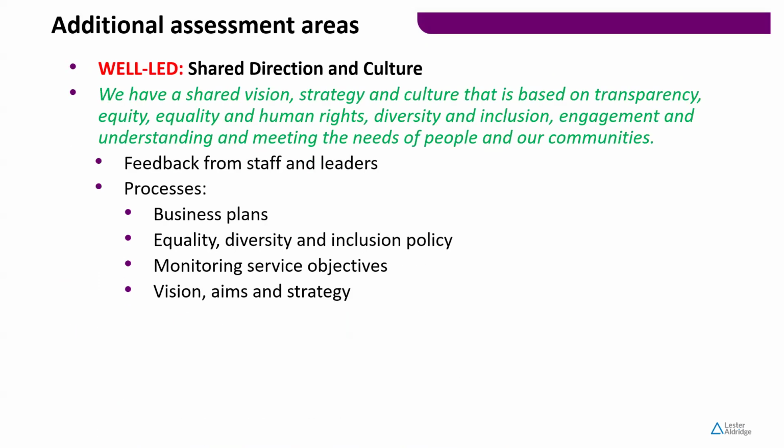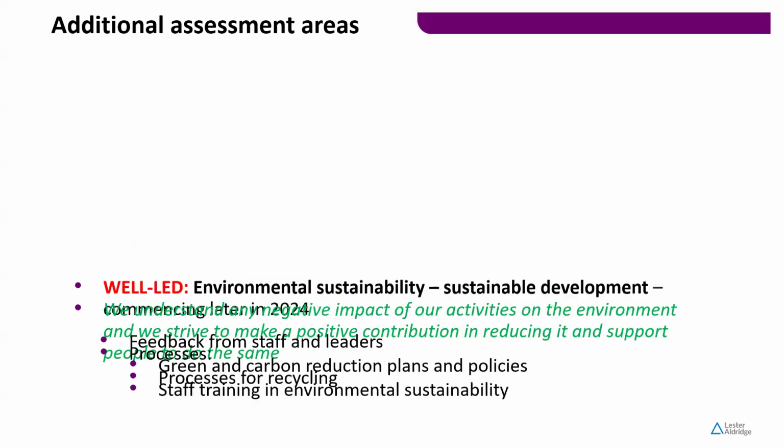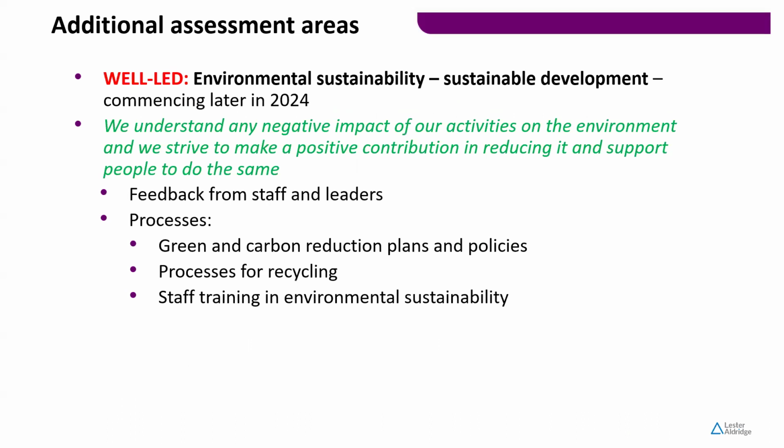Likewise, we have under well-led, a shared direction and culture, and workforce equality, diversity and inclusion. We also have environmental sustainability, and if you're a geek like me, watching what's coming out from CQC at the moment, environmental sustainability was a new category under which they were going to assess that they really heralded. However, because it effectively came out of the blue, it isn't aligned to any previous CLOE or rating characteristic, so CQC have now said, well, we're not going to be rating against that at the moment. It will be coming out later in 2024.